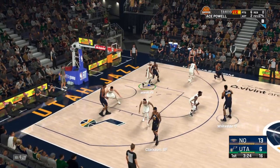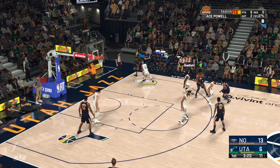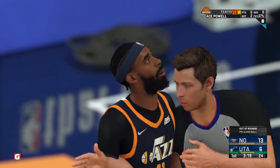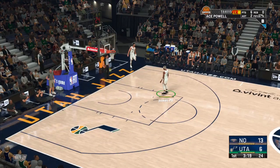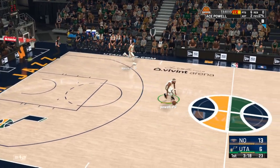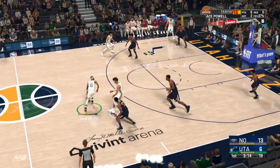Clarkson passes to Whiteside. Out to the right wing. Out of bounds. New Orleans will take possession. Rudy Gay's checked in for Utah. Butler comes in for Michael Conley. The Pelicans also changing it up. Hernan Gomez is checked in for Zion Williamson. Hayes comes in for Ingram. And Jones subbed in for McCollum.